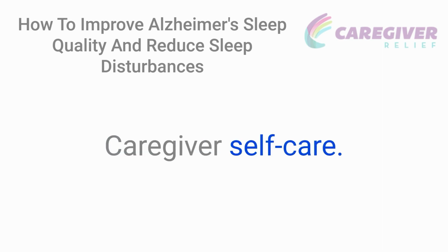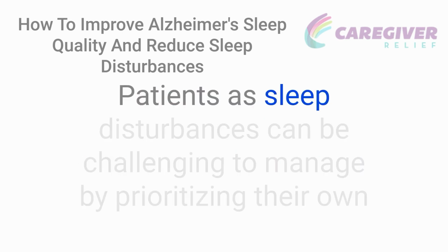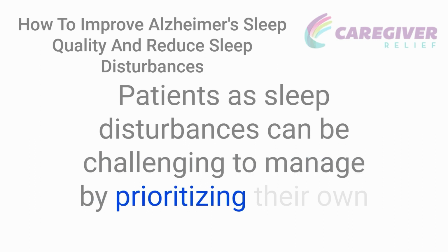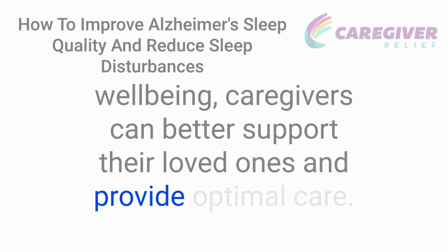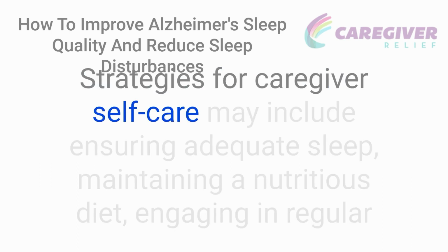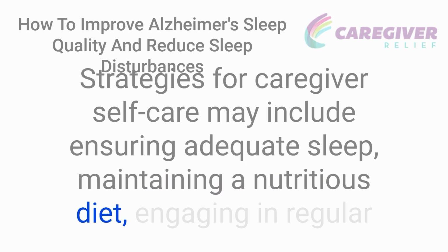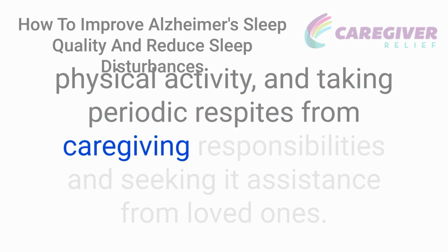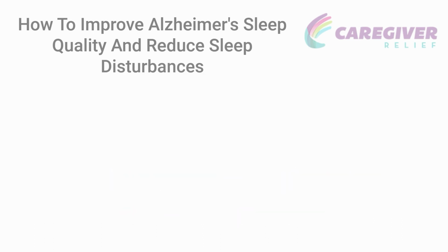Caregiver self-care. Self-care is vital for caregivers of dementia patients, as sleep disturbances can be challenging to manage. By prioritizing their own well-being, caregivers can better support their loved ones and provide optimal care. Strategies for caregiver self-care may include ensuring adequate sleep, maintaining a nutritious diet, engaging in regular physical activity, and taking periodic respites from caregiving responsibilities and seeking assistance from loved ones and friends.